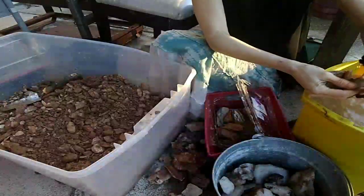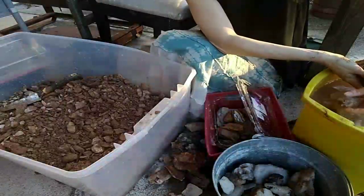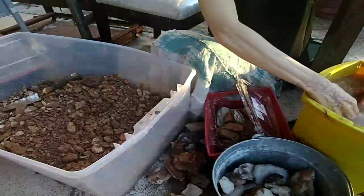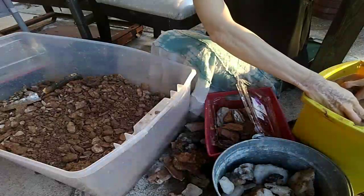Ooh, I was not expecting that to be quartz. I thought that was going to be more of the shale. What time is it? 4:21. Okay.